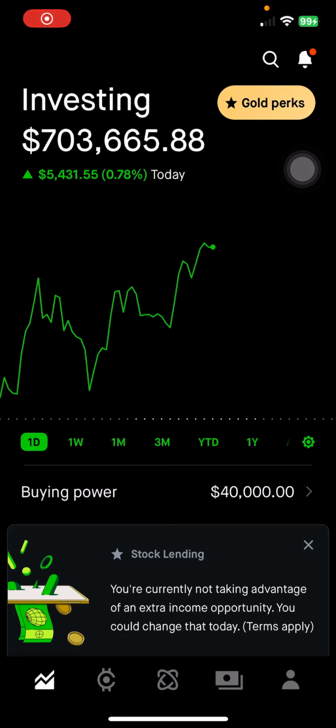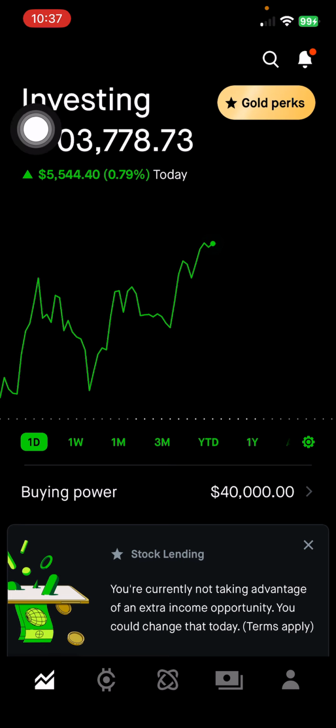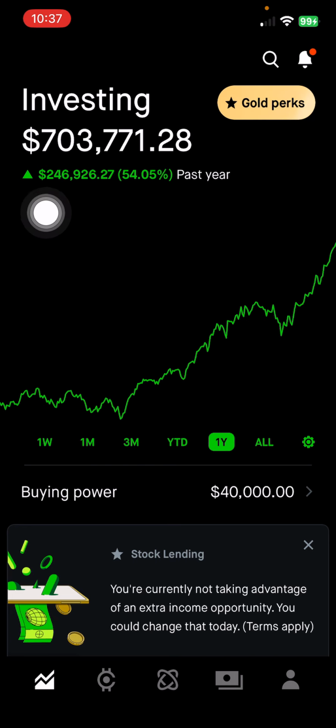Just wanted to provide an overview of my Robinhood portfolio since I haven't done it in a while. Currently at $703,778. Past year up 54%, so very high growth this past year.